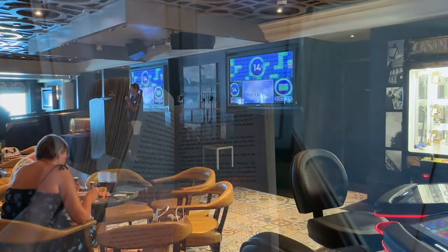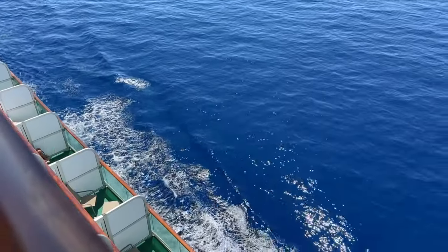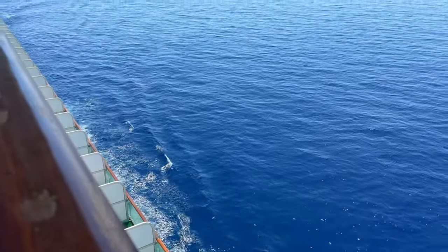Deciding to make the most of our balcony, we returned to the cabin and took in some reading. We saw a turtle swim past us. Need to be quicker getting the phone camera ready though. Lunchtime was soon upon us.